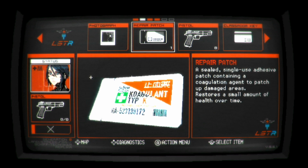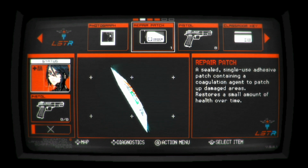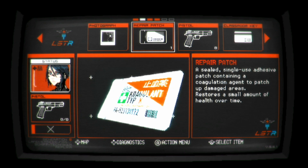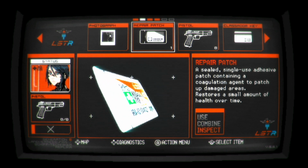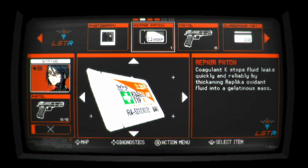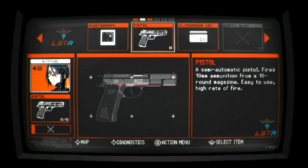A sealed single-use adhesive patch containing a coagulation agent to patch up a damaged area restores a small amount of health over time. That's interesting that it's over time. Coagulant K stops fluid leaks quickly and reliably by thickening replica oxidant fluid into a gelatinous mass. Yeah, I'm going to use that.